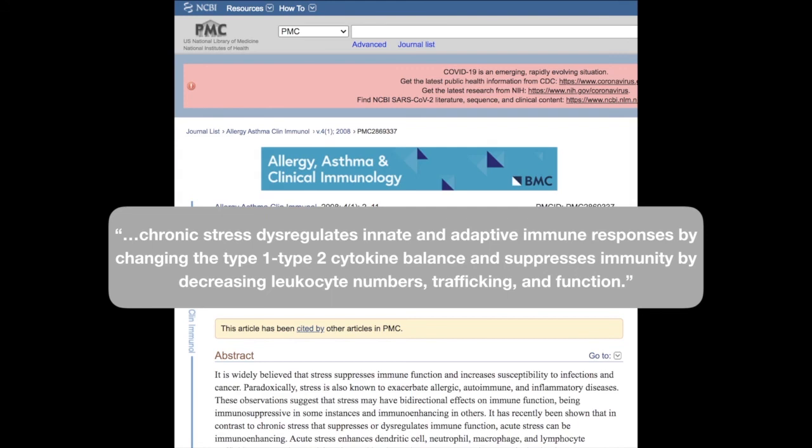It says here, chronic stress dysregulates innate and adaptive immune responses by changing the type 1, type 2 cytokine balance and suppresses immunity by decreasing leukocyte numbers, trafficking, and function. In other words, your immune system is in fact suppressed and the white cell activity is suppressed when there is chronic stress, or as the Bible calls it, fear. Right? There is no fear in love. Perfect love casts out fear. That's what God wants to do for us.